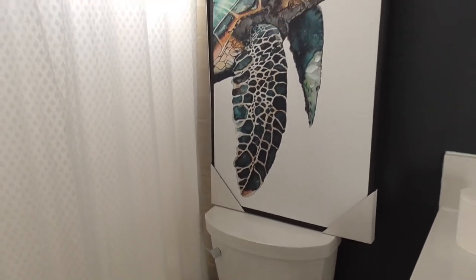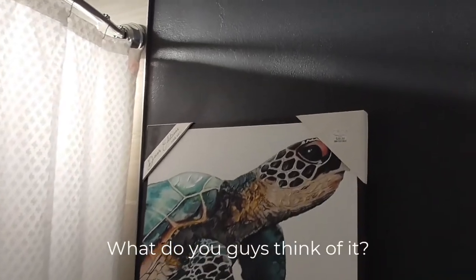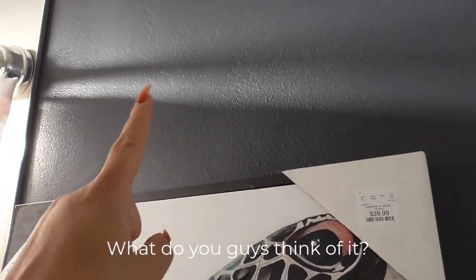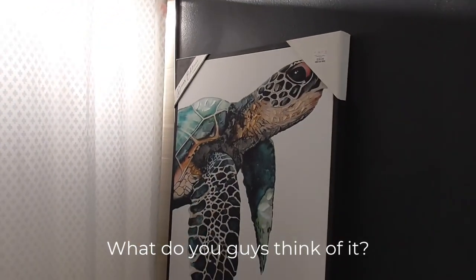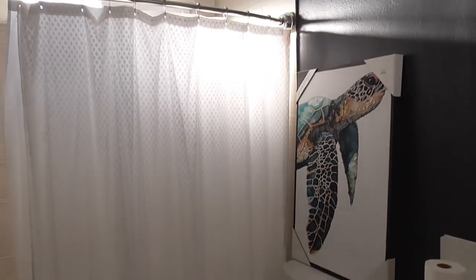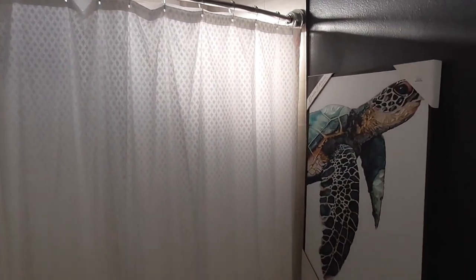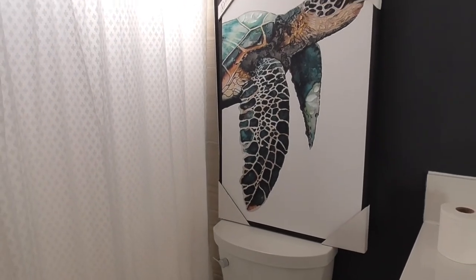Let's back up and see if it'll look nice. It's got a black frame on it, which actually looks really well against a dark wall with the black frame. Surprisingly, looks pretty good. So balancing out the white. Do you guys like turtles? Let me know what you think of this piece.